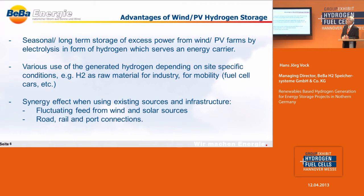We have various uses of the generated hydrogen. It can be used as an energy source, but it can also be used as a direct medium in production, like in a refinery, for example, or for the metal industry, where it's used for heat treatment, etc. And of course, as an energy medium, it can be used in fuel cells to repower, to go back to the grid, or to fulfill local needs in electricity.